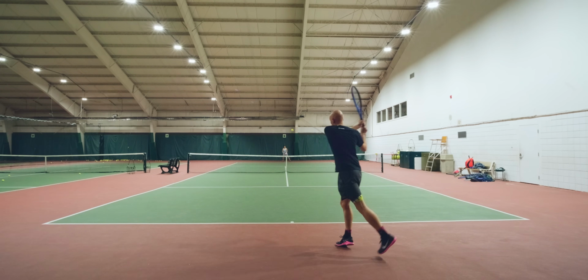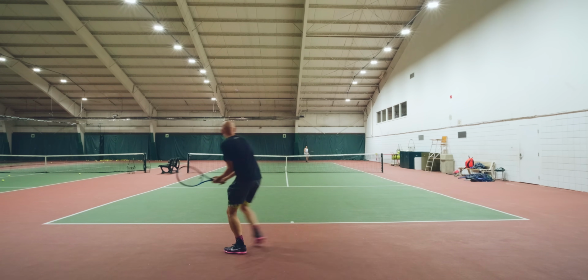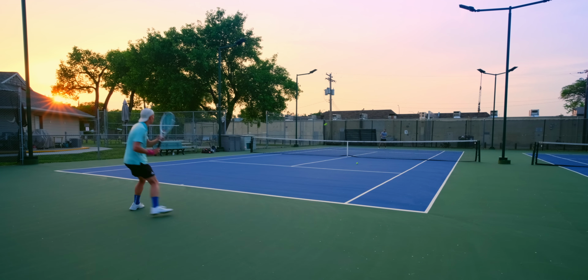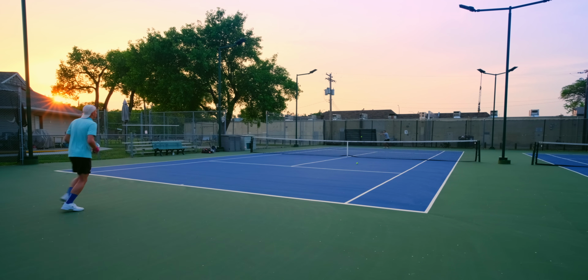So for power strings, I'm not gonna waste any time. I think the best one of the year is Restring Zero. It's incredibly easy to just rip giant smacking balls with Zero. You get a huge power bump. Some may say that's a little bit of launchiness, and to those people I'd say also true, but it does feel very powerful.